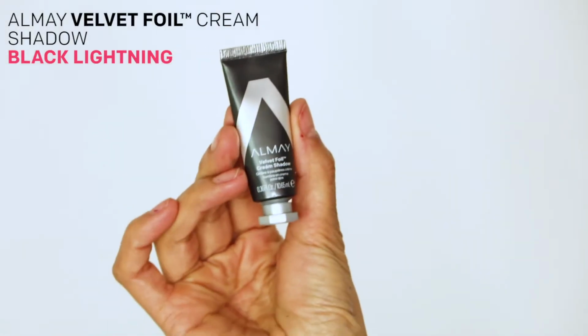The Velvet Foil Cream Shadow in Black Lightning is one of my favorites. I'm applying it to my lash line and using my finger to blend it on the back of my eyelids for that subtle smoky look.